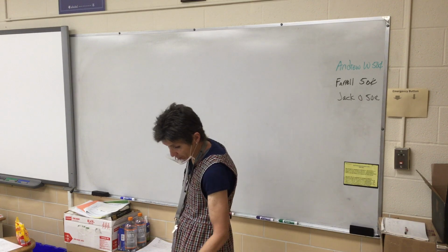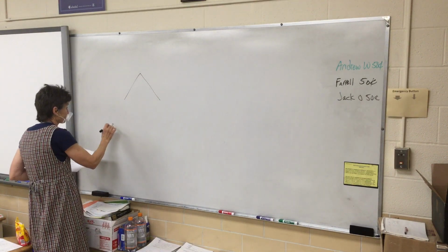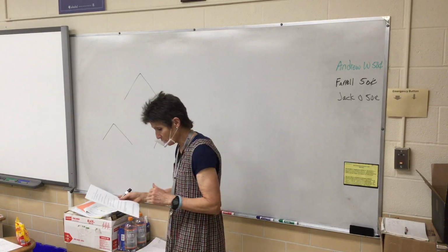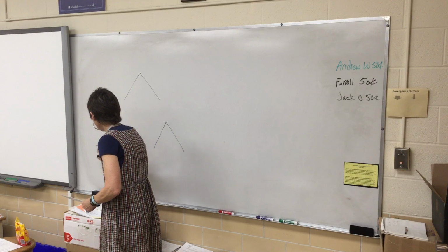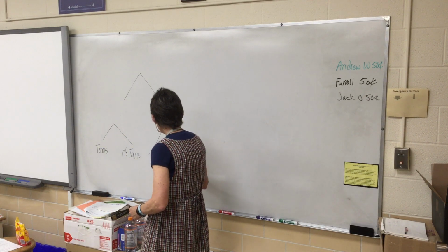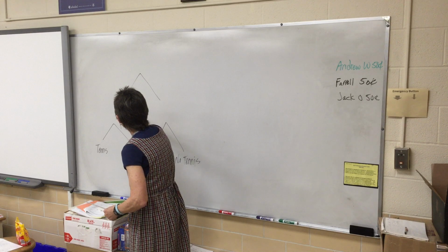This is going to be rain and no rain. So when I set up my tree diagram, remember the bottom level, the very bottom of the problem, is the question. So the bottom of the problem is tennis. So this is going to be tennis and no tennis. Tennis and no tennis. And then what will the first level be? Rain. Rain and no rain.